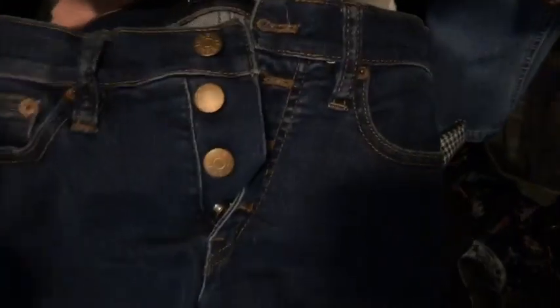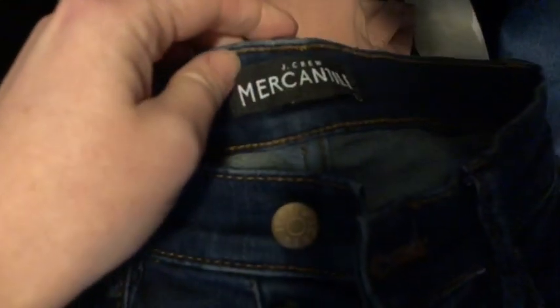These are also my favorite pair of J. Crew jeans that I mentioned before. I just figured I'd show you. I love the button fly, and they're high-waisted. They're J. Crew Mercantile. I don't know if they have the style name in here. Let's see. But they're like my favorite pair of jeans. I would probably purchase another pair of these in a different color. Looks like they're from fall 2018. The back is just simple. I wear those like every week, and they're just plain skinny.